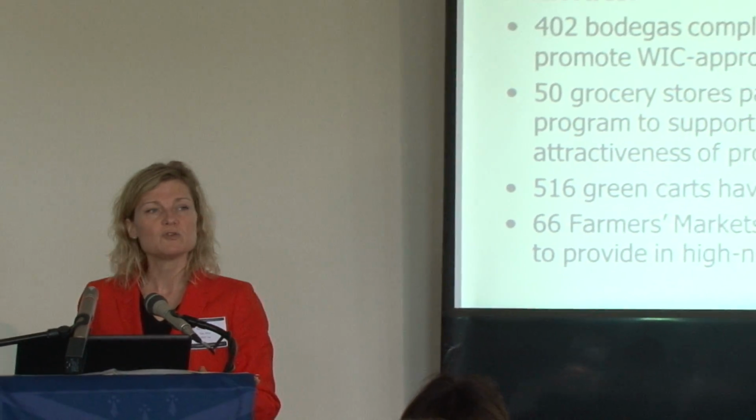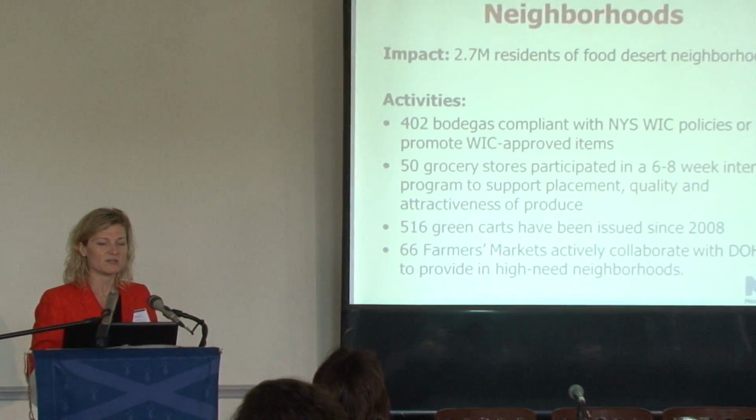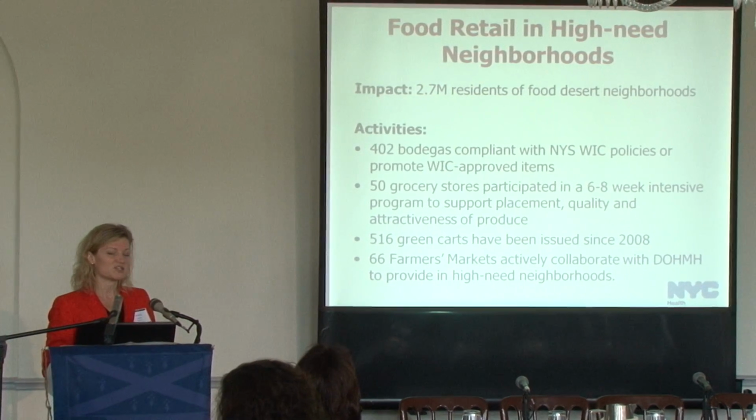And then finally, I just want to touch on what we're doing around food retail. The reason we're working on food retail is that we're working to eliminate the food deserts in New York City. So this work is really focused in our high-need neighborhoods. In total, we have about 2.7 million people living in those neighborhoods. And we do this through a number of different strategies.